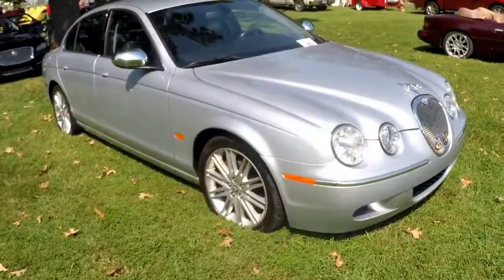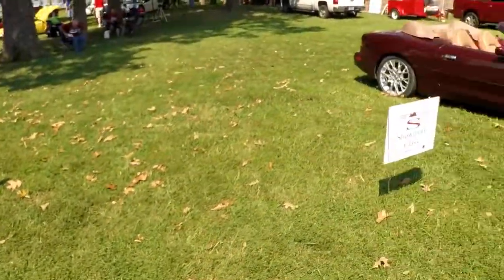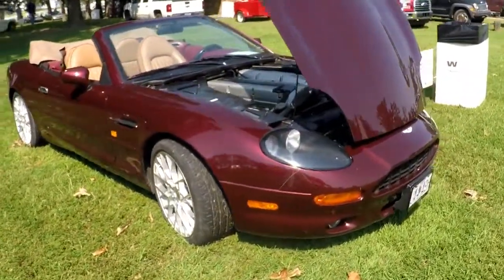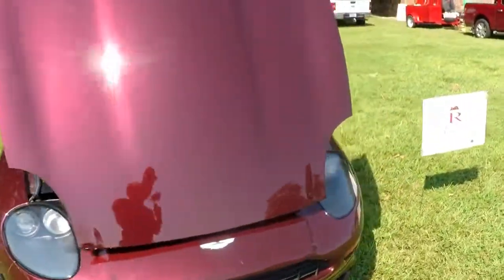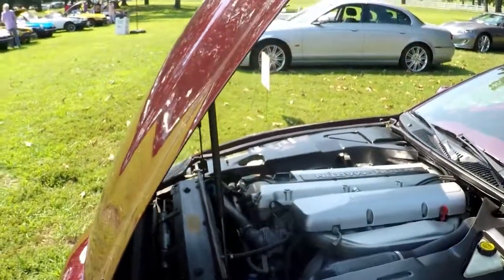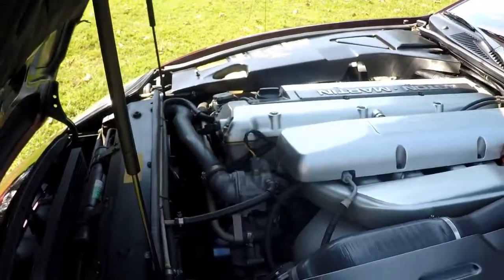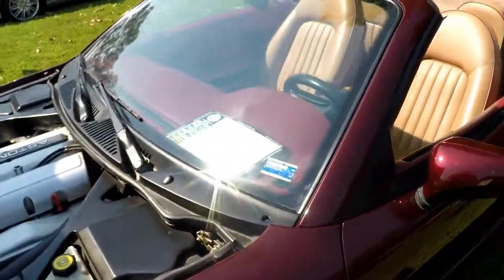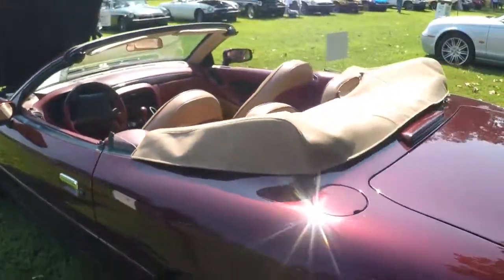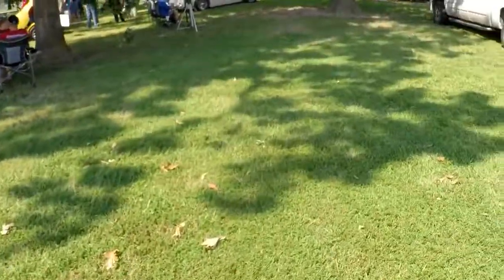And these with their parent fish face, I'm starting to really like them more and more. And here, another Aston Martin. That does not look like a V8 Vantage. That is a DB7 Volante. My mom would look awfully dapper in that car, driving around.